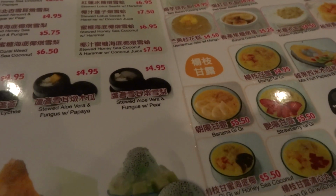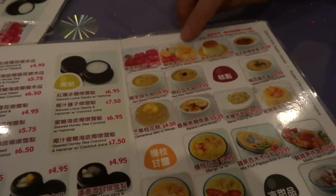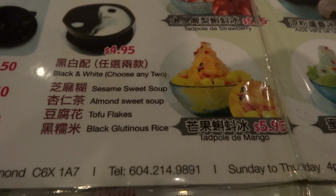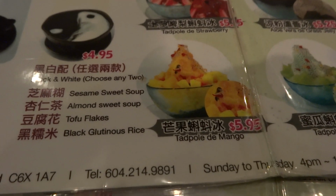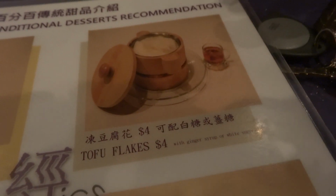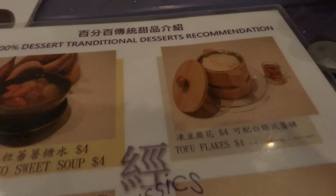And what are you gonna have? We are going to have this. Black and white? No, tadpole, the mango? Yes. We're gonna have tofu flakes. Actually, sounds pretty gross. Tofu flakes. Traditional? Cool.